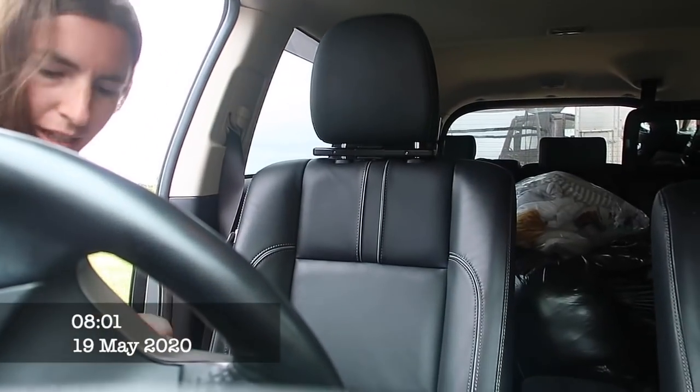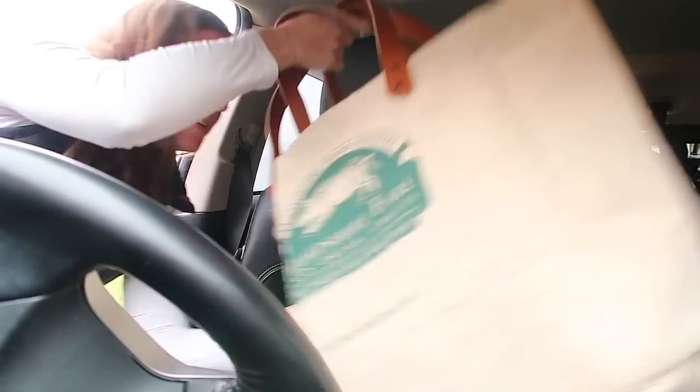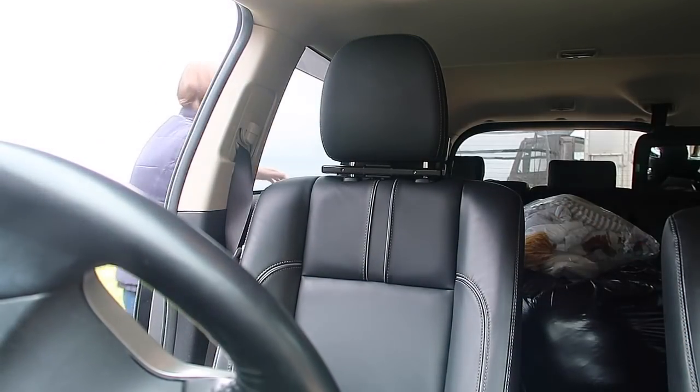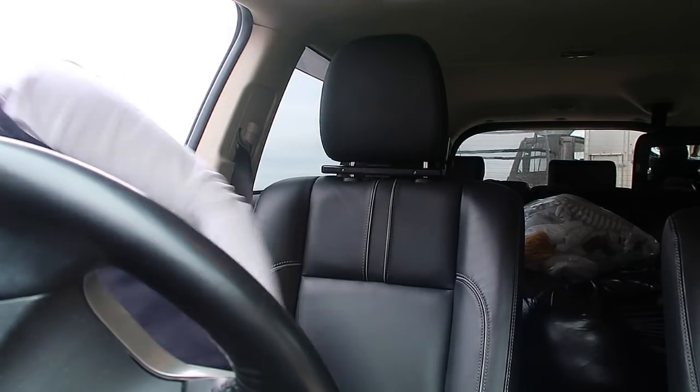Good morning, everybody. I'm literally just loading the bags up. We are going shopping today. Just going to unplug the car. Honestly, I haven't filled up the car because our car is a hybrid, so it's part electric, and we haven't filled up the car the whole time we've been in lockdown, which is fabulous. Anyway, yeah, I am leaving at about 8 o'clock in the morning.